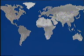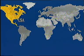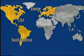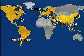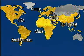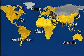Up to now, several hundreds of land storage tanks in the USA, Europe, South America, the Far East, the Middle East, Africa, and Australia have been successfully coated with SigmaGuard CSF.